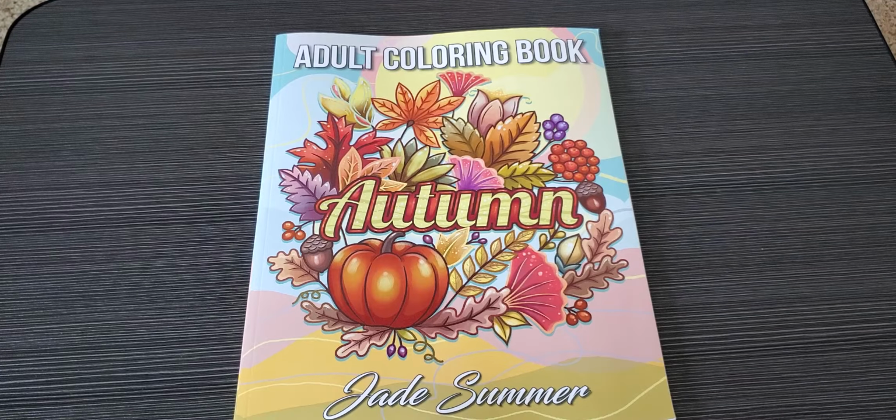Okay, so the next book I have is an autumn coloring book. This is an adult coloring book, Autumn, by Jade Summer.